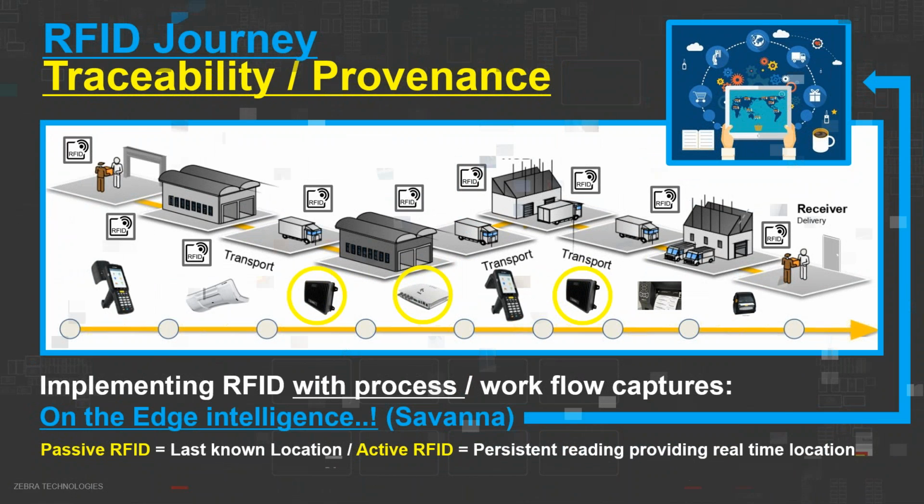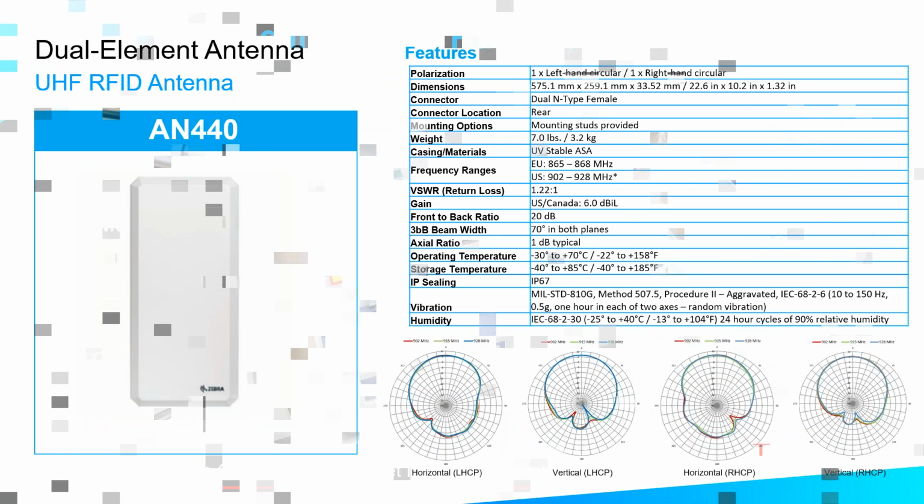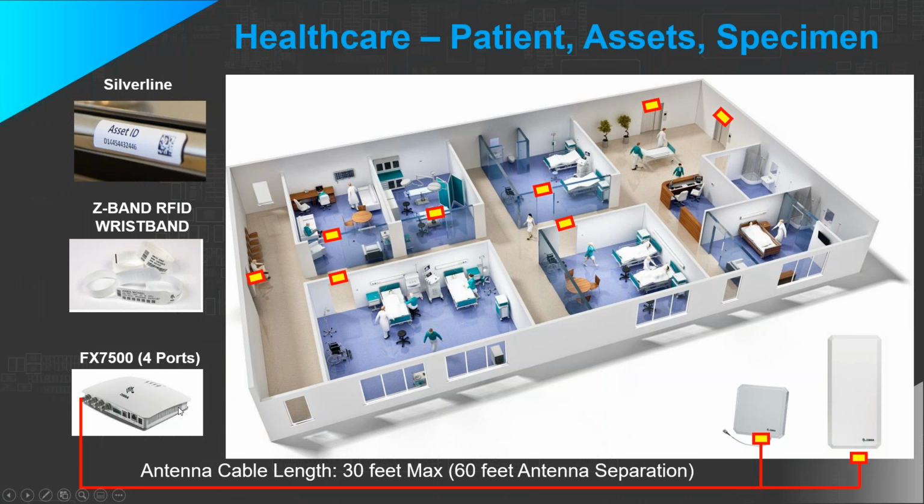Absolutely. So in terms of multiple antennas, there are certain limitations, because we do lose some of the radio frequency gain with long antennas, but with the right type of antenna design, you can connect up to, with the FX7500, 4 ports, but with the FX9600 we have an 8-port configuration, which can be connected to multiple antennas. So 8 antennas is the max that we offer with that.